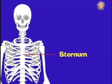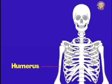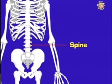The sternum. The sternum is the breastbone, a long, narrow, flat bone that forms the center of the front of the chest. The humerus. The humerus is a long bone in the upper arm that runs from the shoulder to the elbow. The vertebral column or spine.